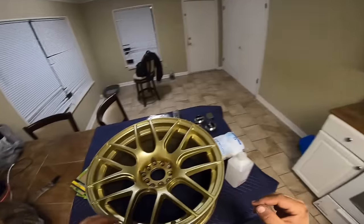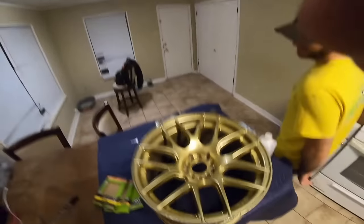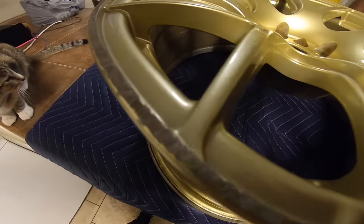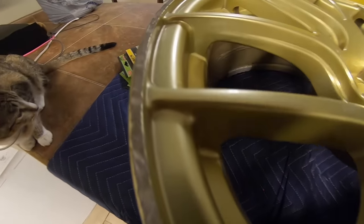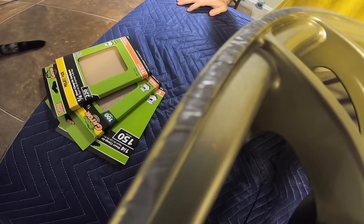All right, so these wheels right here are pretty gnarled up from the previous owner, whoever had them before me. They found all of the ways to curb these. This thing is a mess if you cannot see the footage of it. Let me get you a good angle of just how. How do you hit curbs this many times?